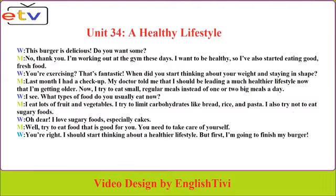I eat lots of fruit and vegetables. I try to limit carbohydrates like bread, rice, and pasta. I also try not to eat sugary foods. Oh dear, I love sugary foods, especially cakes. Well, try to eat food that is good for you. You need to take care of yourself. You're right. I should start thinking about a healthier lifestyle. But first, I'm going to finish my burger.